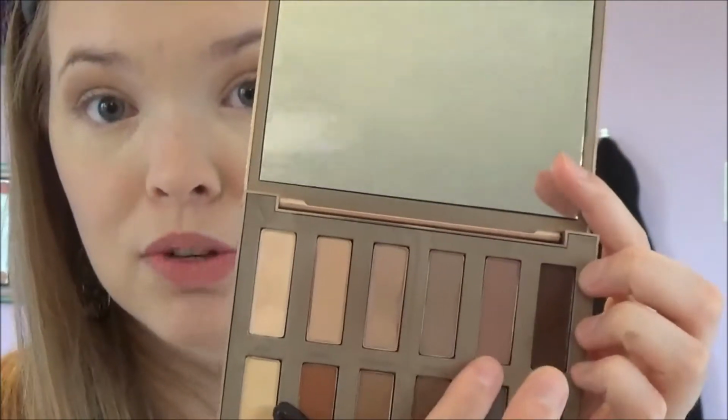Now I'm taking the smaller E40 brush, and this is more of what it actually comes as when you order it off of Sigma. And this is what it actually looks like. So now with this brush, I'm taking Tempted and Instinct. So we just used Tempted, but we're going to use that mixed with Instinct. That's right next to it. And we're going to put that in the smaller crease.